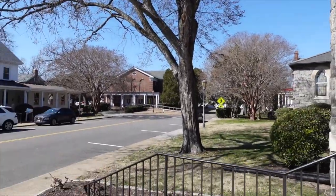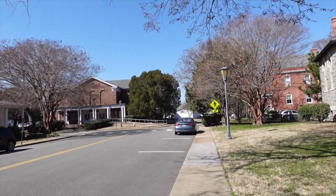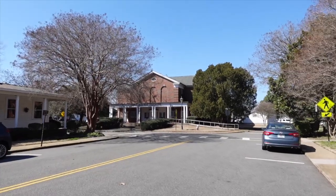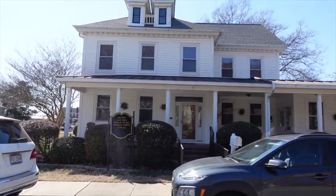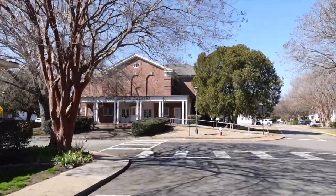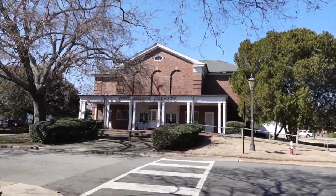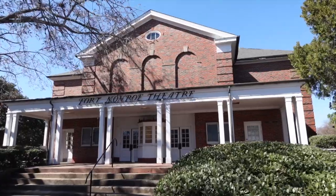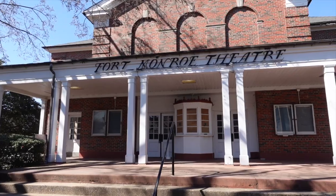Over there, that building says Fort Monroe Theater. I don't see it on the walking tour, but I'll just walk over, get a closer look. Oh, over here, rectory, same area, okay. There's the rectory. Oh, pretty neat. You still see the ticket booth. Maybe I can find a picture online of what it looked like back in the day. I wonder if it had lights on it and it was all lit up.